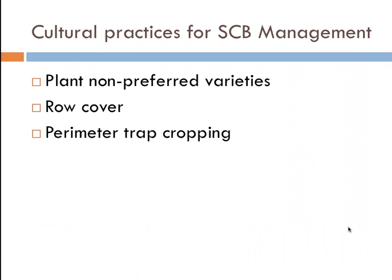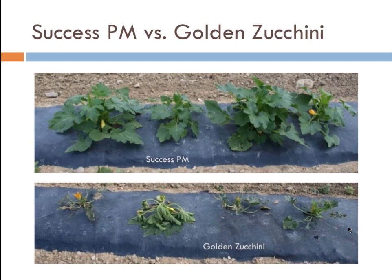So we are going to talk about three different cultural approaches for striped cucumber beetle management: non-preferred varieties, row cover, and perimeter trap cropping. This is the type of difference that you can see in the amount of damage in the same field, with the same cultural practices, with a preferred cultivar, which in this case is Golden Zucchini on the bottom, and Success PM, which is a non-preferred cultivar. You can see that the Success PM plants are much larger, there's no wilting, and they just look much better. So choice of cultivar can really make a difference in terms of your striped cucumber beetle damage.